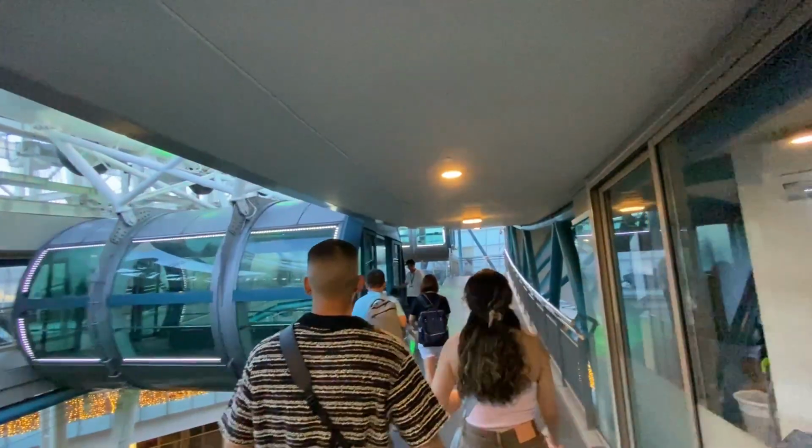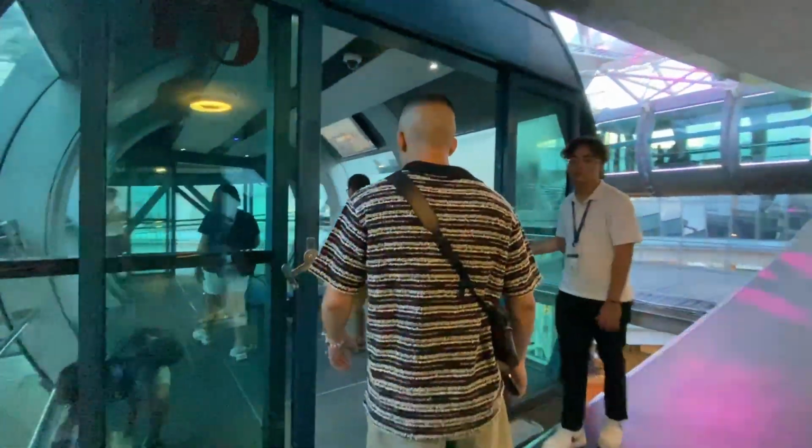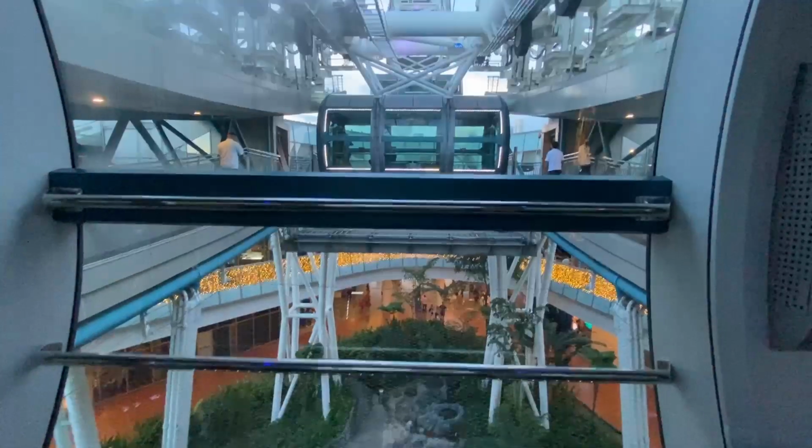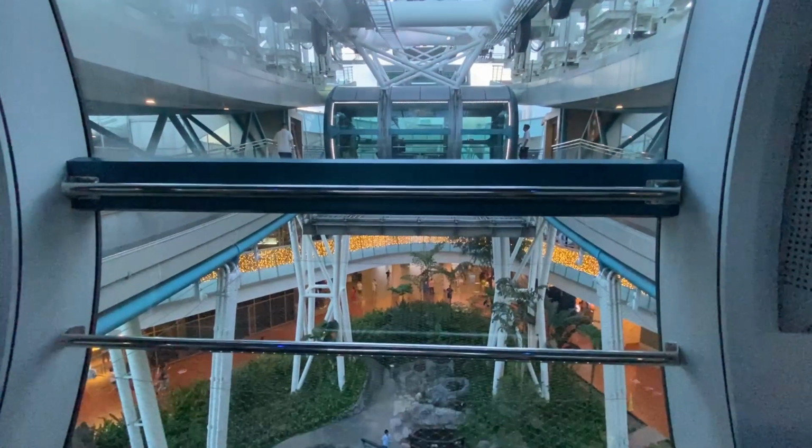We're getting so close to get onto the wheel! We're on the wheel! We're going up, up, up, up, up! I'm so excited! Obligatory selfie for being on the wheel!